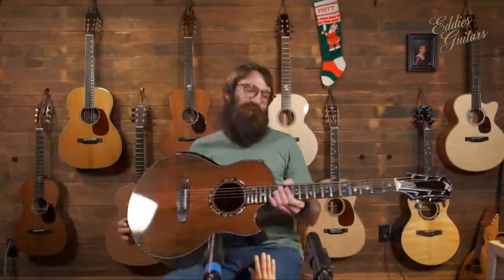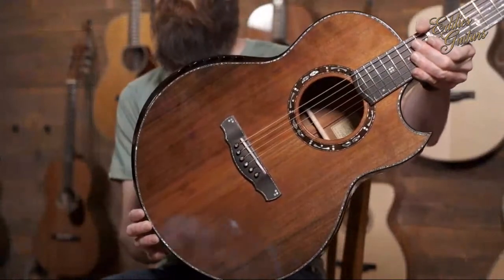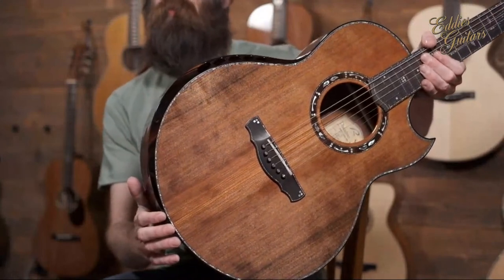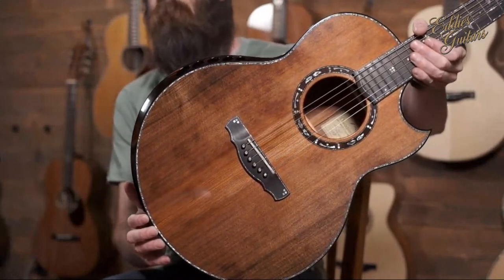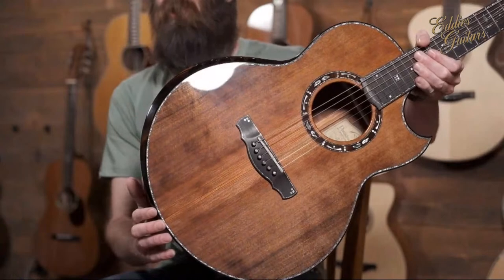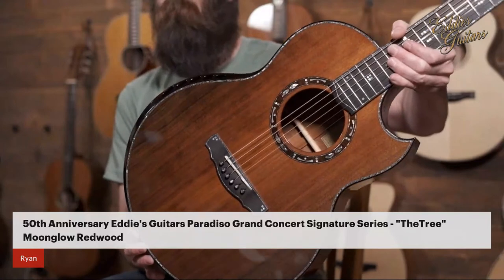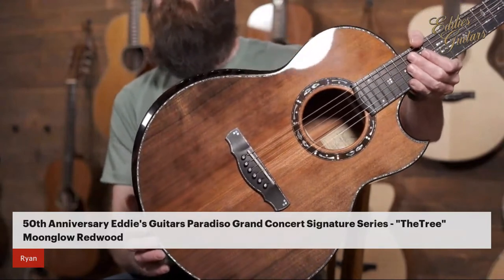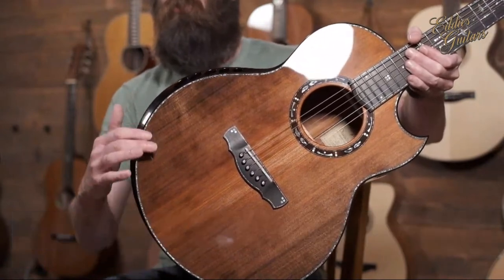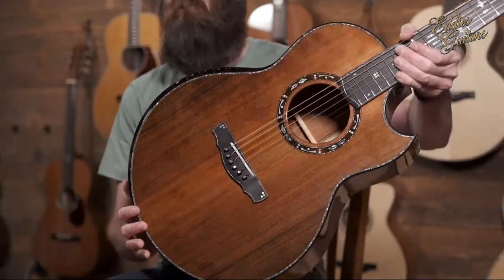We're going to take a look at these tone woods now. Folks, what we have here is an incredible example of Moonglow submersion redwood. This is very old redwood. This is submersion or sinker redwood, meaning it was found in a river in Northern California, if I understand correctly, quite some time ago. It's hard to know exactly how long these logs spent underwater, but I would say it was some amount of time for sure. You can just see the contrast and how dark it is out towards the edges, and how nice and light it is there in the center. Really dramatic looking top there.